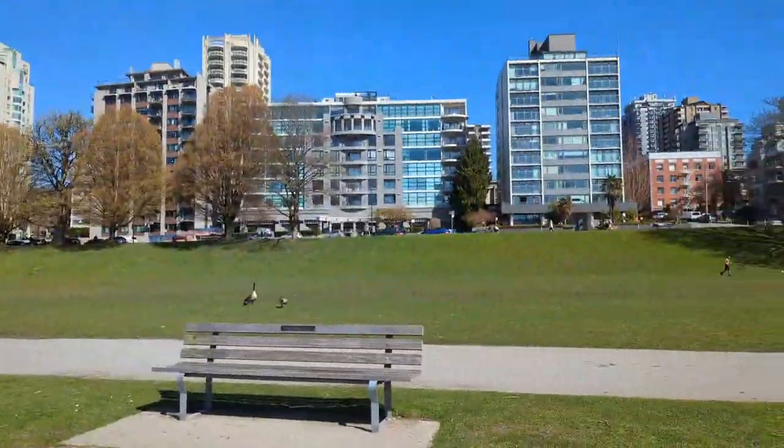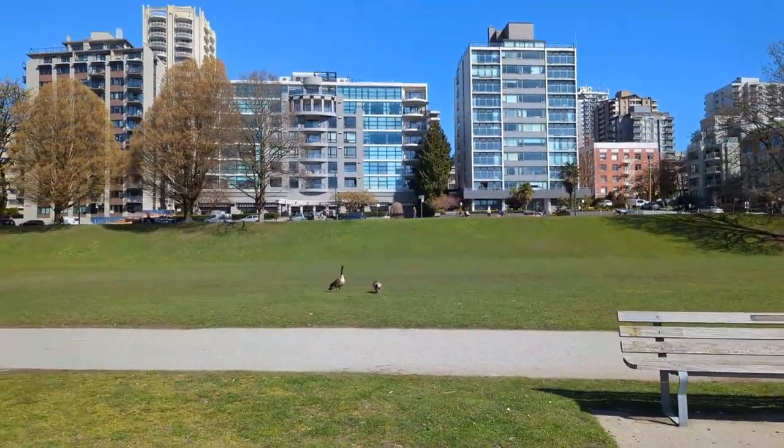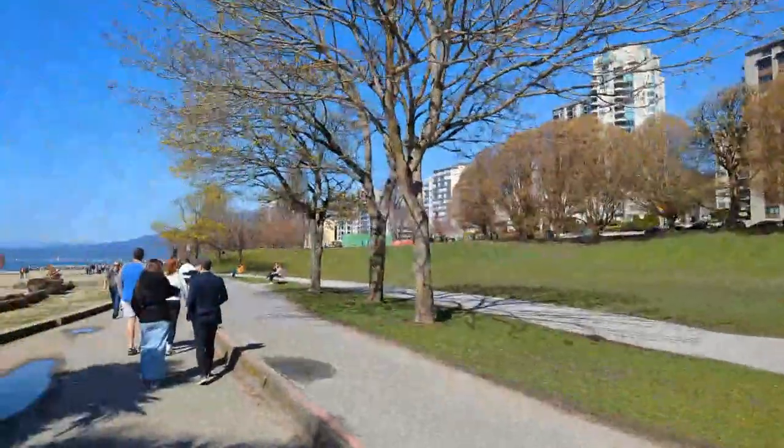What are you talking about over there, you chatty cat? Yeah, you're on the camera too now. Nice to see you. Local residents, the Canadian geese.